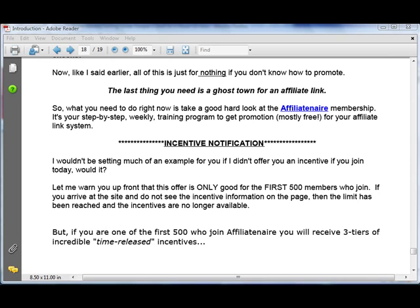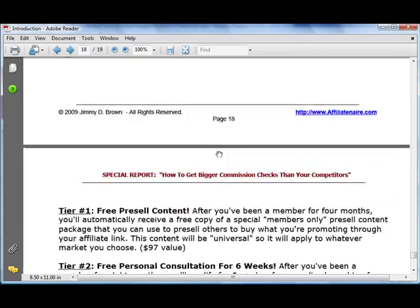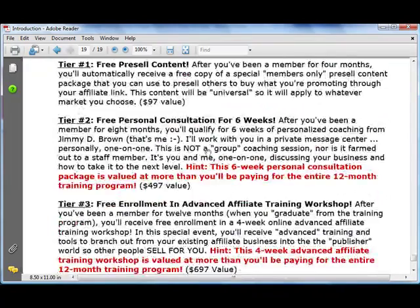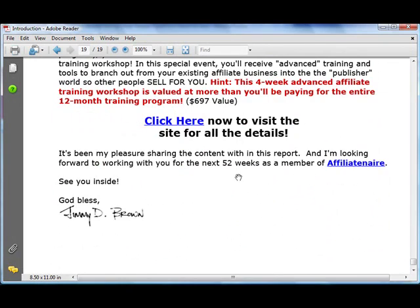Okay, now I'm not going to examine the actual tip in too much detail. Needless to say, he gives lots of valuable information, so make sure that you do download the report, as I suggest. Let's scroll down to nearer the end. He says, I wouldn't be setting much of an example for you if I didn't offer you an incentive if you join today. Okay, so then he offers, for the first 500 people, timed release incentives. Again, I'm not going to go into detail about what they are, but the bottom line is he has a limited number of bonuses, okay, for those people who take action quickly. All right, and then, of course, he provides the link to his site.